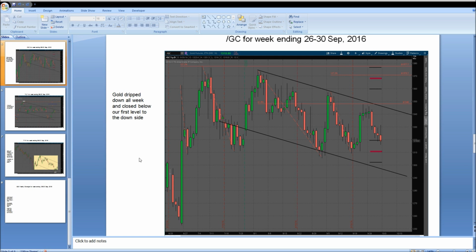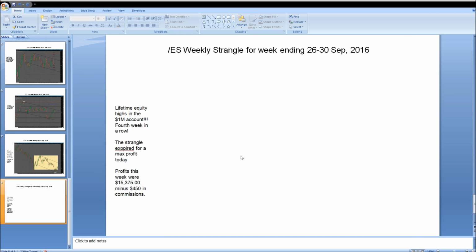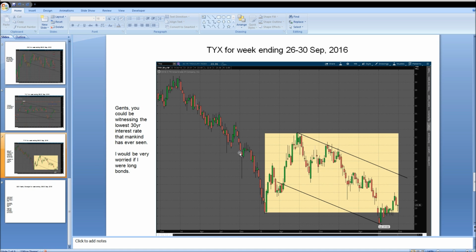All right, so let's see. Here's gold. Gold just kind of dripped down all week long. We hit our first level to the downside and closed down slightly below it. But had we been in any gold strangles, we would have been hands off at this point. We don't sell at these levels right here. We sell above and below the red lines. We've already talked about the $1 million account. Everything worked out nicely.